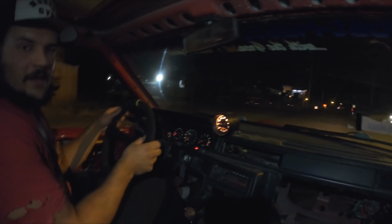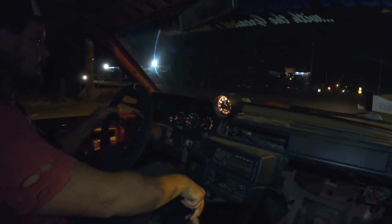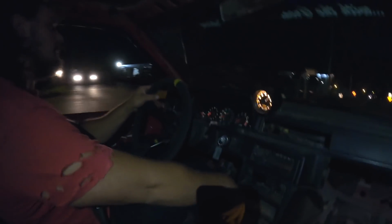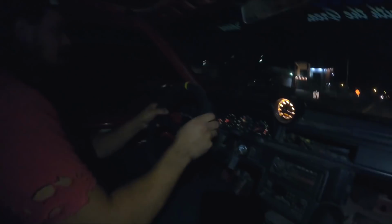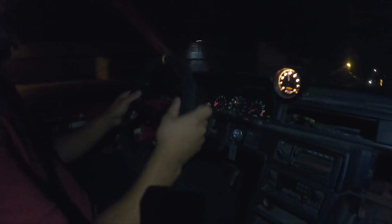Let's see if Turbo Scott can keep up with Miss Huff. It pulls so good for a non-turbo. I can't wait till I have like 45 more horsepower and it's gonna rip really good.